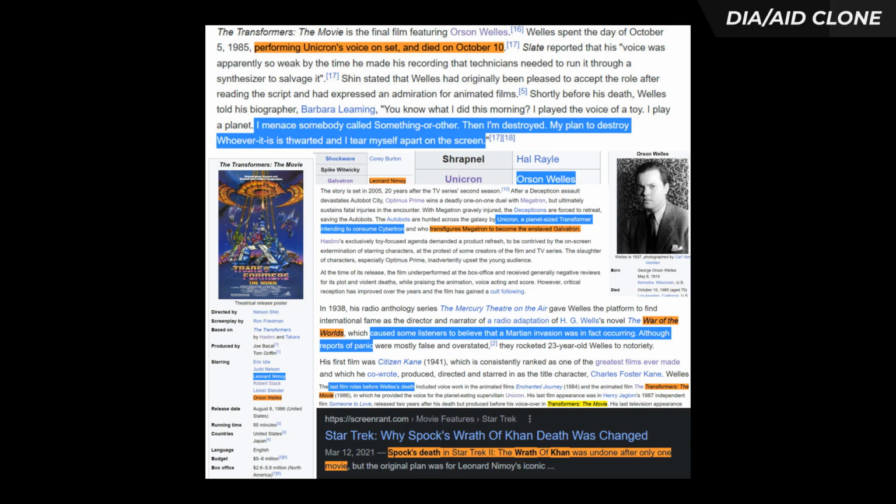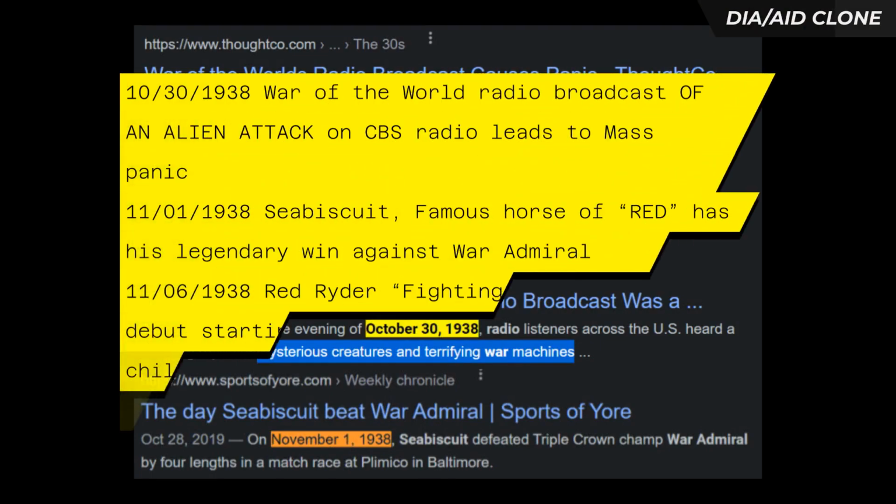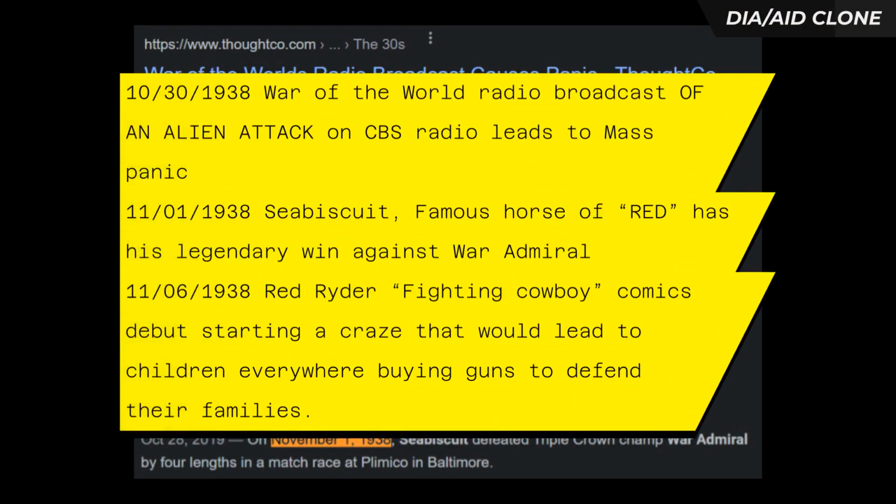To understand these strange choices I need to explain the symbolism of Orson Welles. The guy was famous for Citizen Kane, and he also made War of the Worlds. He was famous pre-World War II, and understanding that timeframe is critical. October 30, 1938: War of the Worlds radio broadcast of an alien attack on CBS radio leads to mass panic.